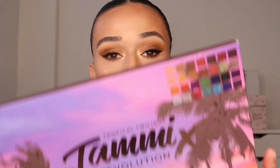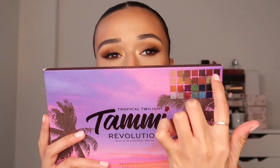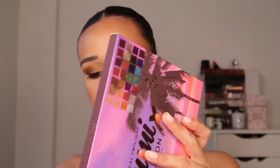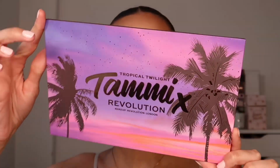This palette is divine. This is the packaging of the palette. I love how you get this little vibe here. I think the small detail really counts. I love how it looks. And then obviously as we open, this is the actual packaging of the eyeshadow palette.